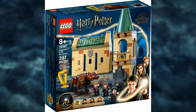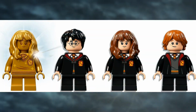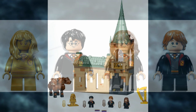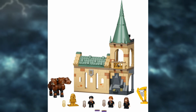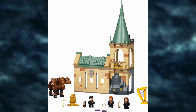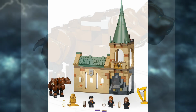And next up here we have 76387 Hogwarts Fluffy Encounter. You get the main trio in this set: Harry, Ron, and Hermione. This set is going to retail for 40 bucks, and for that price I do think it's pretty fair. The build for Hogwarts here is actually kind of large and has all these different rooms and whatnot. And then on top of that you get this brick built Fluffy the 3-headed dog.